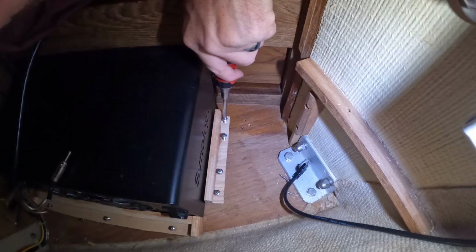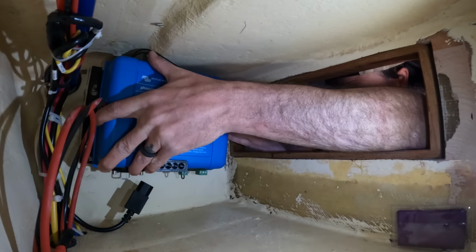Okay, so we've been getting a lot of comments, and I gotta keep my voice down, Issa's sleeping, from people that are concerned about the ventilation for our NAS network attached storage device, as well as our battery charger, and for good reason. I didn't address everything regarding how we were gonna keep these things cool, how we were gonna ventilate them.